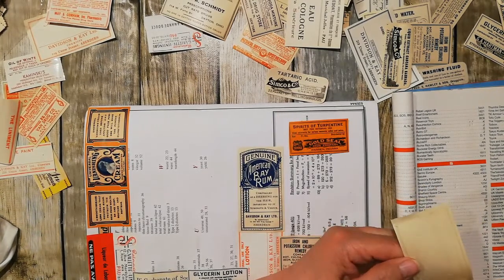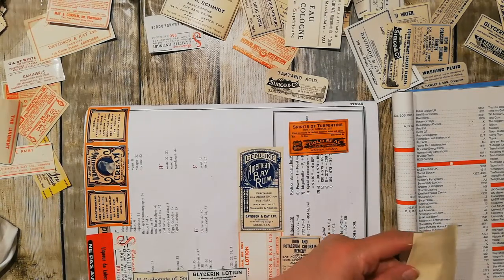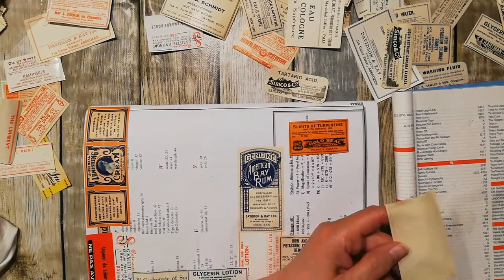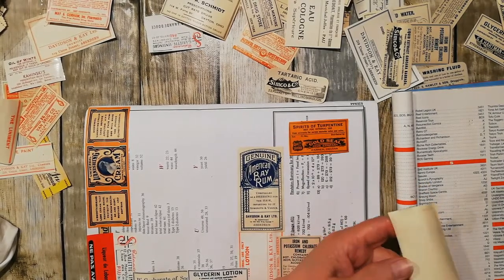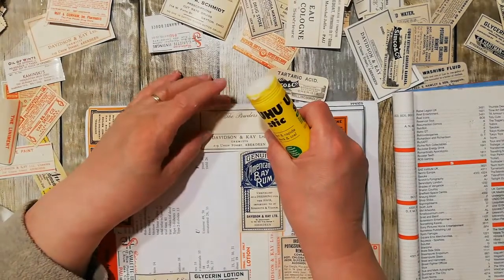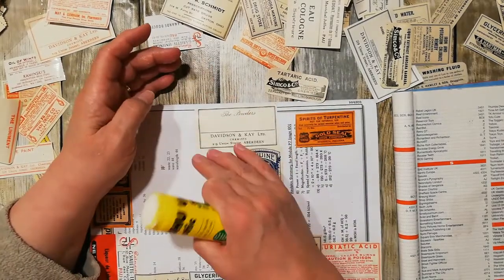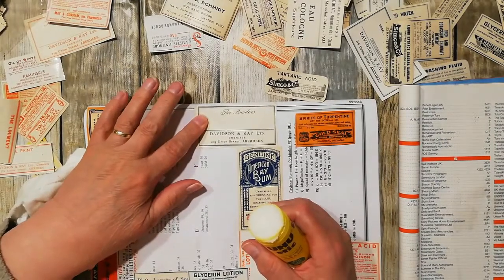Oh, this glue. It's been a bit warmer today. We did have just some rain a little while ago, but it could be that, because it does actually sit in the window in my workshop, and it could be that's done it. I like seeing the top of that. Right, have I got that straight? No, I haven't.